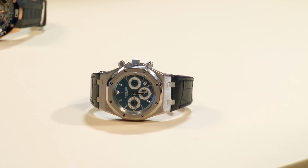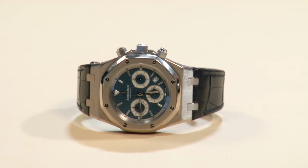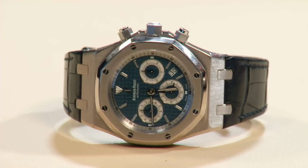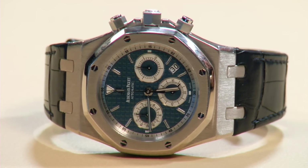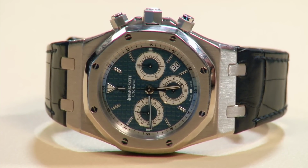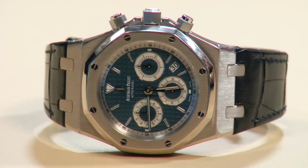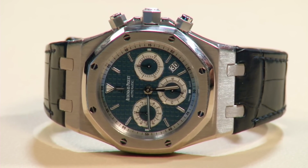Ah, nice. All right. So if you can't tell, it's a blue dial. That watch is also white gold. It's also 39 millimeters. It's also an Audemars Piguet. The 39 millimeter Royal Oak Chrono is maybe one of my favorite watches at this point. I don't want to call it a grail watch because that term gets thrown around a lot, but this variation is unbelievable. I've never seen it in person. I actually got this at the show.